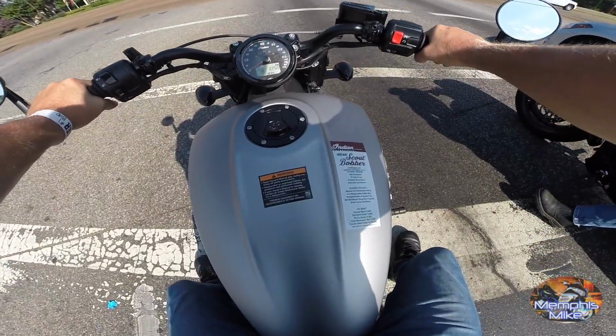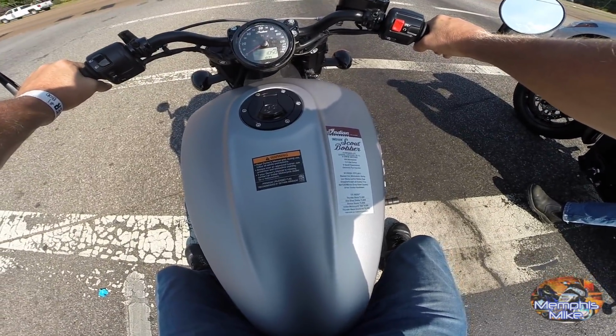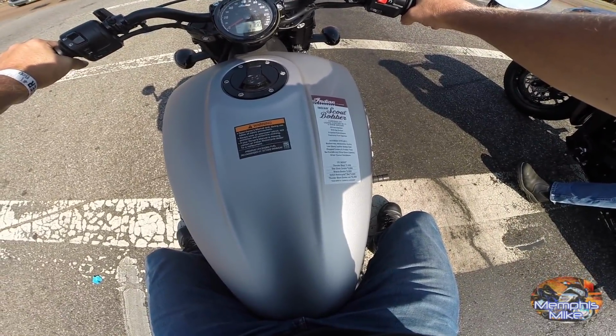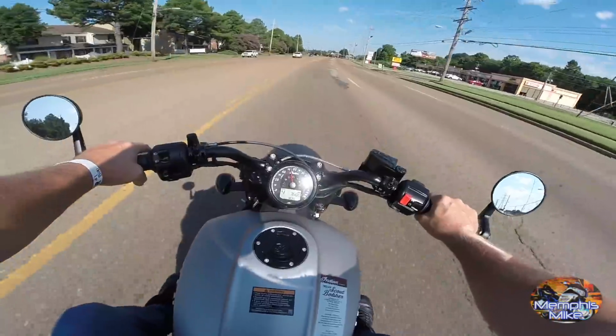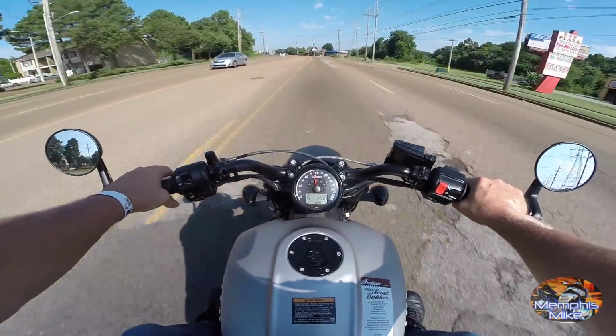Here it's 100 horsepower, 72 foot-pounds of torque, 6-speed transmission, electronic fuel injection. It ranges from $11,499 all the way up to $12,499. Throttle response is okay. Seems like it'll get up a little bit. Again, it's a fun little ride.